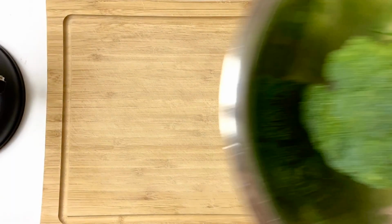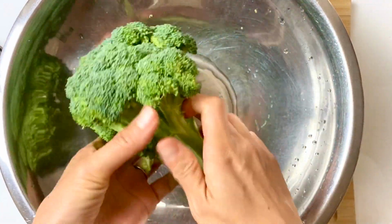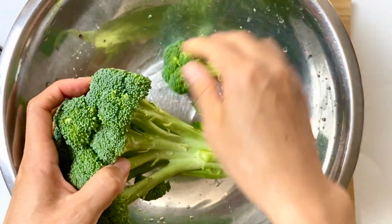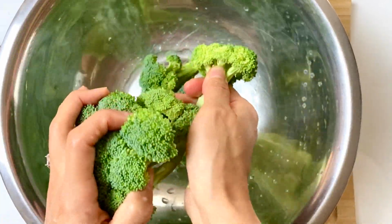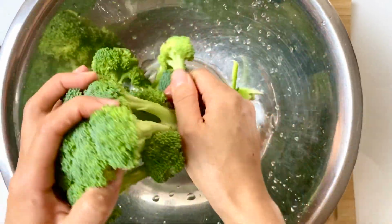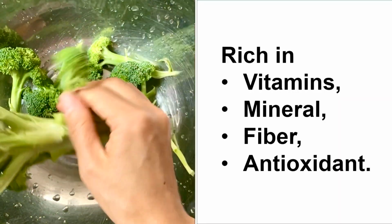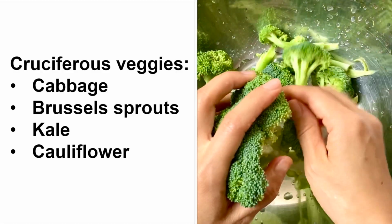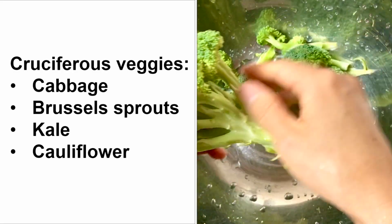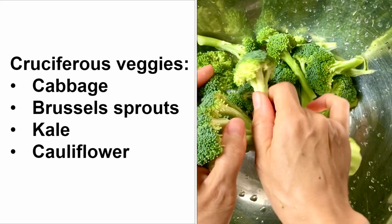Let's start with preparing the broccoli. I use one head of broccoli. Both the stems and florets are edible. I just break apart the broccoli by pulling the florets apart with my fingers. Broccoli is a nutritional powerhouse full of vitamins, minerals, fibers, and antioxidants. It belongs to the cruciferous vegetable family, which includes cabbage, Brussels sprouts, kale, and cauliflower.